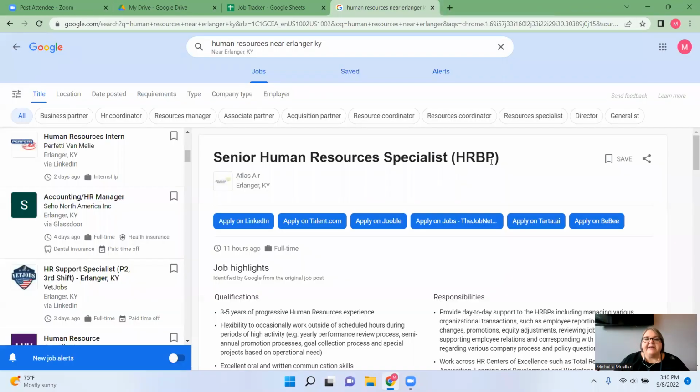All right, so what else do we have here? We kind of talked about all this text on here, but let's look up here at the top. Here we have save, which looks like a bookmark. I can click on that, and it turns blue. You can see it says it's saved.